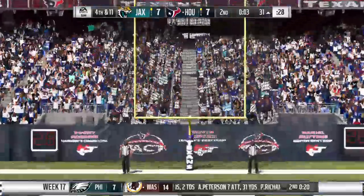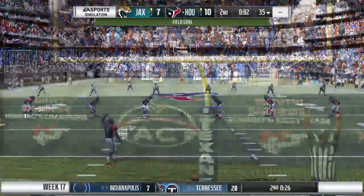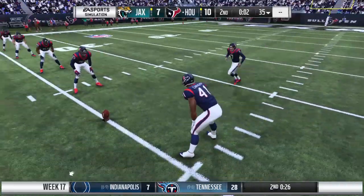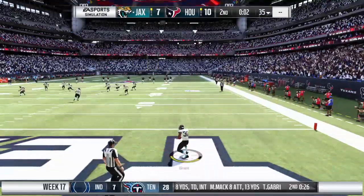The kick by Fairbairn is good, and they take the lead here now at 10-7. Now the drive ends in just 3, but they'll take it. Looks like they'll head to the locker room barring something unfortunate in front on the scoreboard.